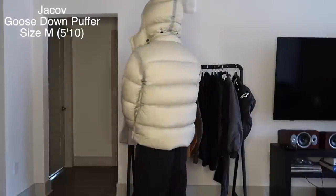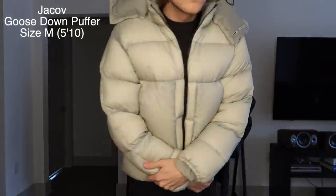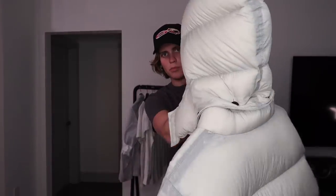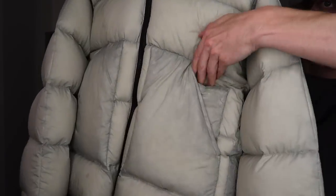This released in two colors. It was like a brownish color and like this grayish one. I think it has an object dye to it. As you can tell, all the seams look really cool, and I don't really know how this process works, but it's definitely interesting. The hood is detachable with these little buttons that go all around the back. Two big pockets up front. And then within those pockets, there's another one that you could put stuff down in.